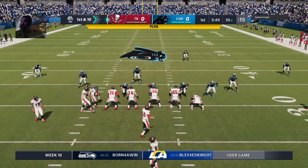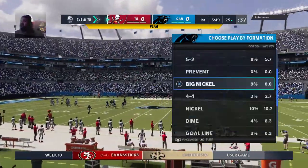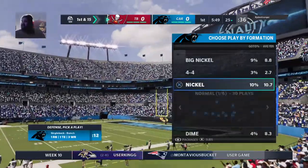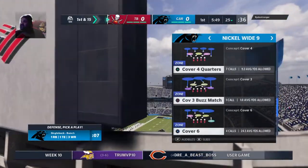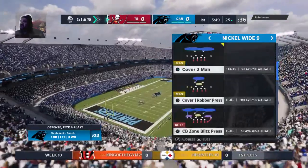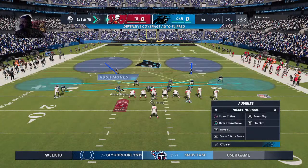Now some movement before the snap. And we'll hear from our referee for the first time this afternoon. The sack backs him up 5, first and 15.